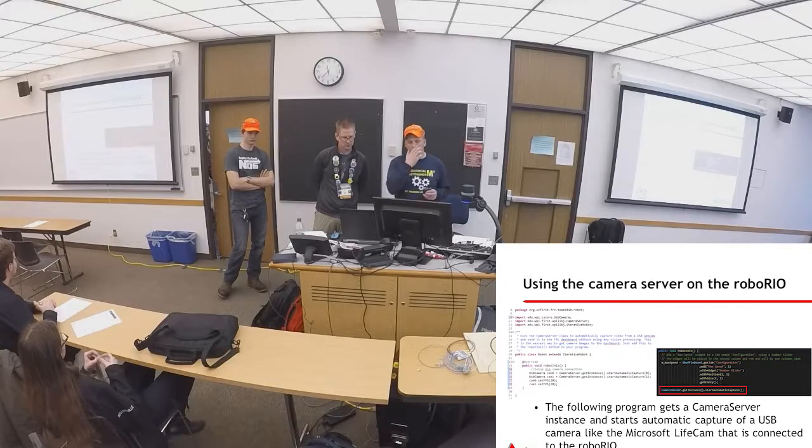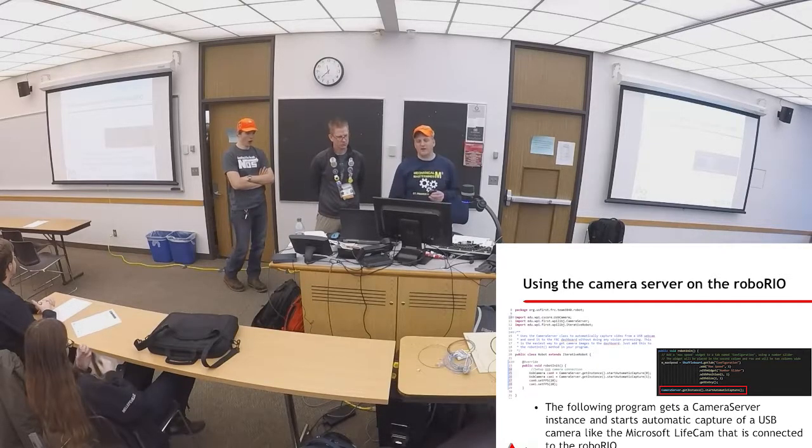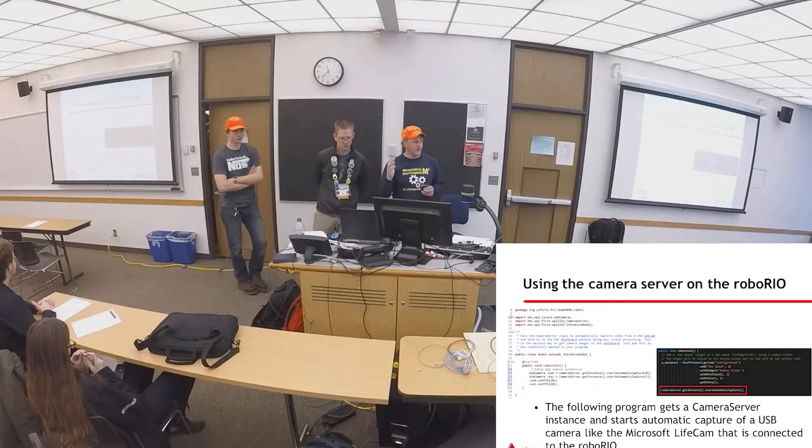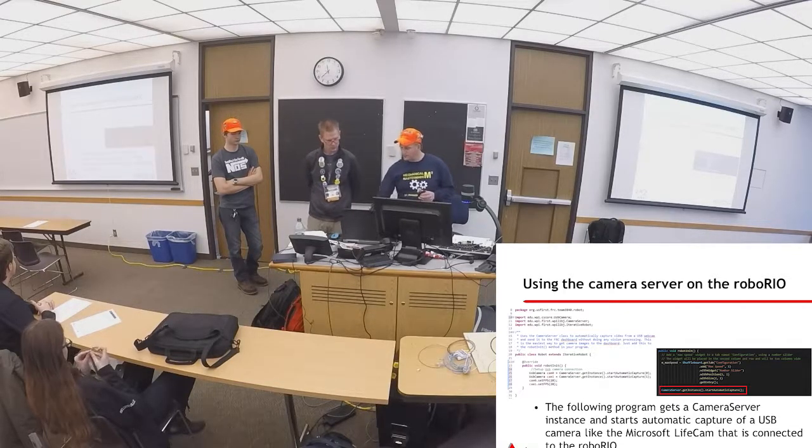So with the new configuration on the dashboard, you can basically create a camera server and just do automatic start capturing right away, and then you can tweak it right there in the dashboard, and it'll save them in your RoboRIO.